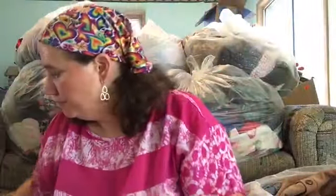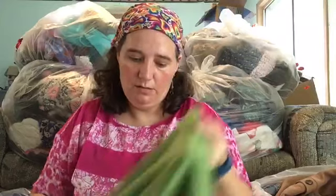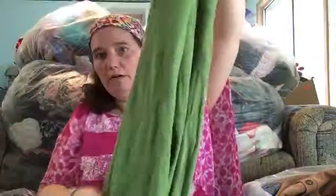Okay. WD New York, size small. Blouse. Skunk Funk. Can you read that? That's what that says. This is a Skunk Funk dress. Doesn't smell skunky.